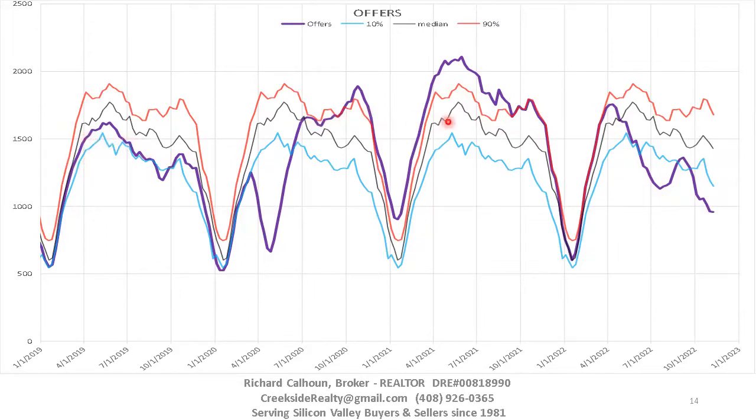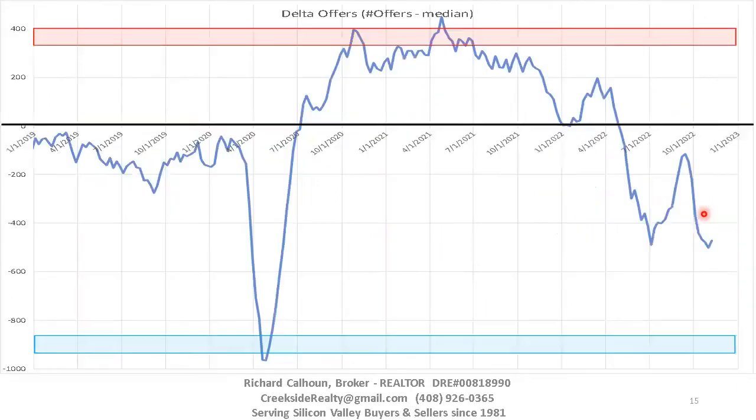So you can see it's normally flat. And here we were just falling through the floor. So the buyers went away much earlier than they normally go away, and they're staying away. And the lack of offers accepted is really what's driving the current marketplace.